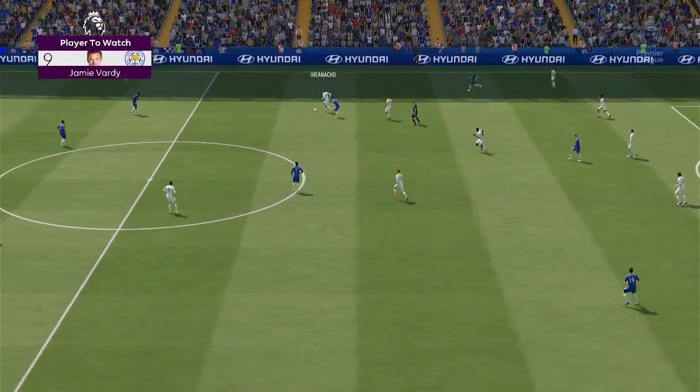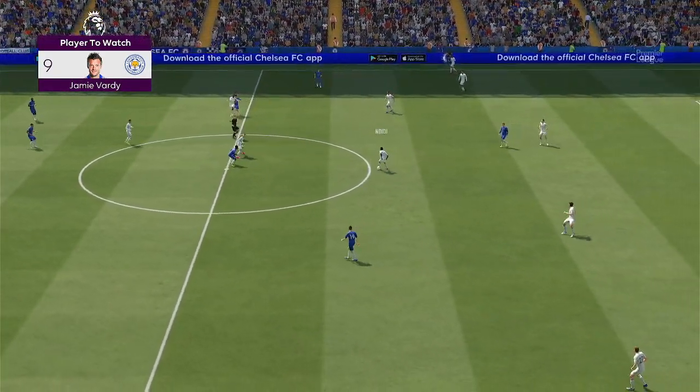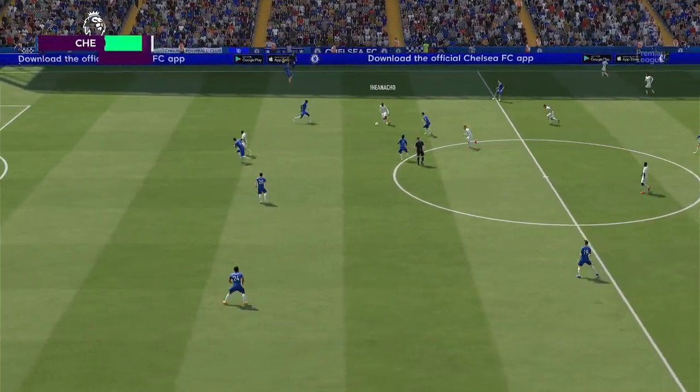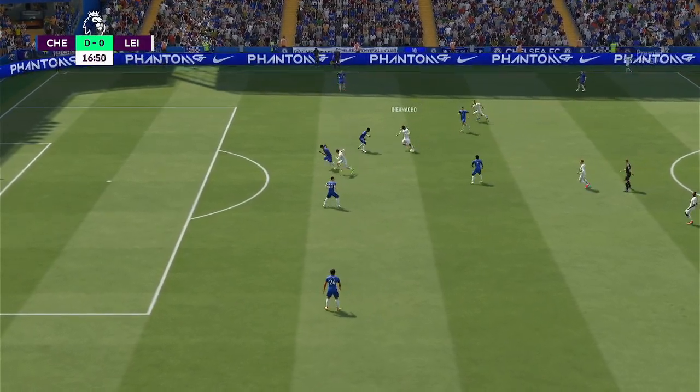A striker who you can simply never write off. Jamie Vardy, of course, has so much know-how. Lee, what do you expect we'll see from him? Well, yeah, brace in his last game. He'll certainly be a threat. Can he get another two goals or even three in this game?